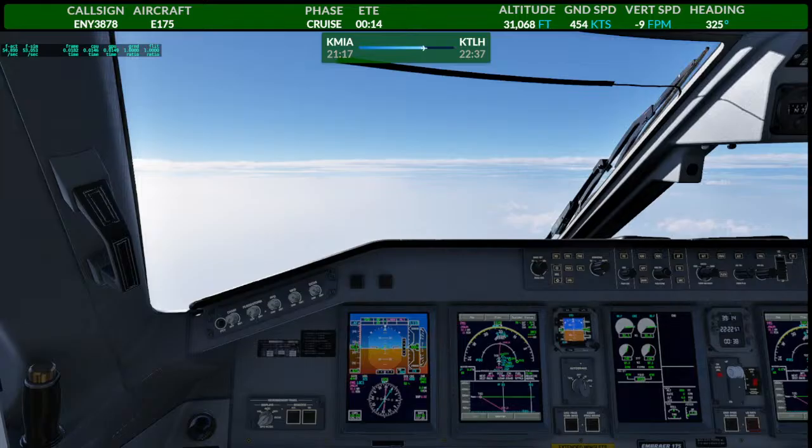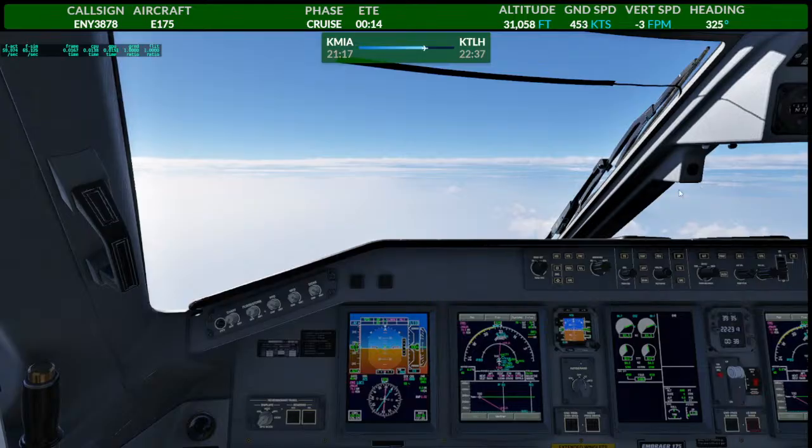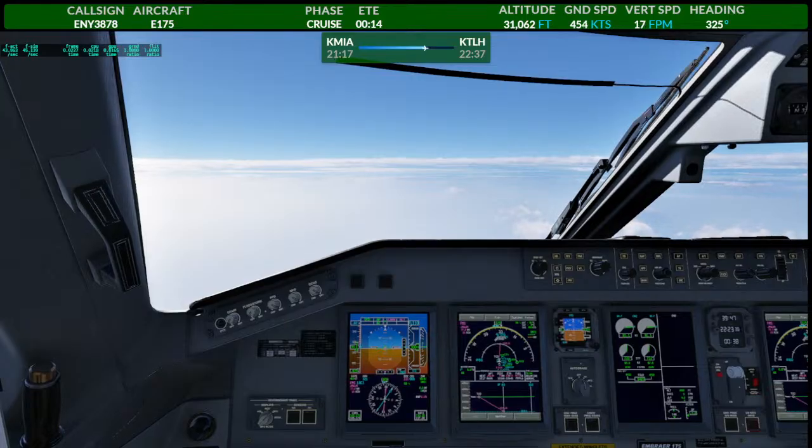Envoy 3878, at your discretion, descend and maintain flight level 210. Descending and maintaining flight level 210, Envoy 3878. Envoy 3878, descend and maintain flight level 210. Descending to maintain flight level 210. Envoy 3878.